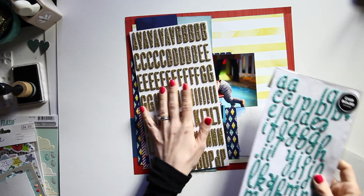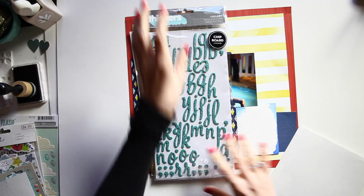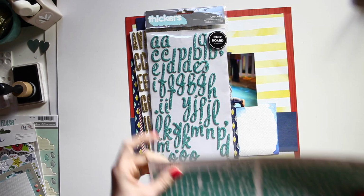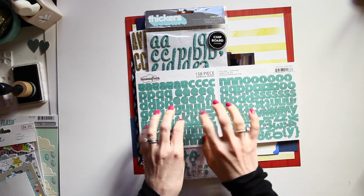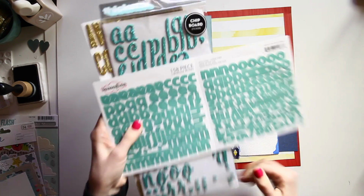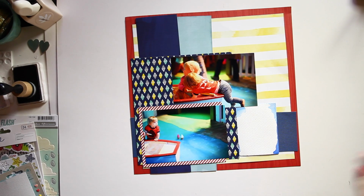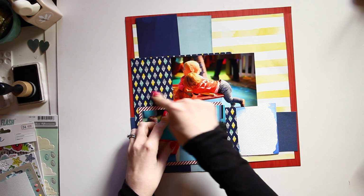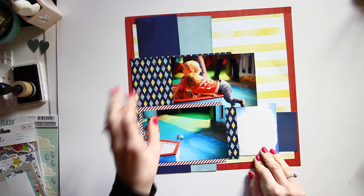Okay, I'm going to use thickers and glitter. I've pulled out gold thickers in Fitzgerald and some turquoise thickers in Lullaby. Those are much older. And for the smaller words, some turquoise flat stickers, old sassafras letters. So title's going to go here. One option, if I can't make it legible on top of this pattern, is that I could always put some vellum behind it to soften the pattern, but I'm going to try it right on top.